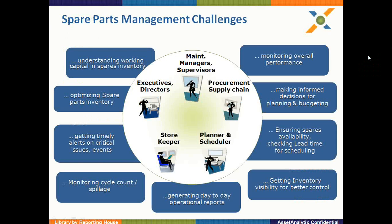So there are many challenges in spare parts management that we all have to deal with on a day-to-day basis. An overarching goal that we all have is how to optimize the spare parts inventory. In the context of maintenance and reliability objectives, we have to find how we can optimize it, and get timely alerts on crucial issues and events and how they relate to spares, monitoring cycle counts, spillage, and some other performance-related goals. Various things that we all have to deal with on a day-to-day basis in spare parts management.